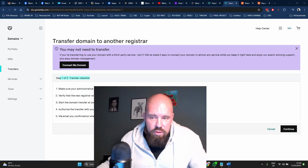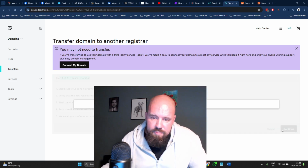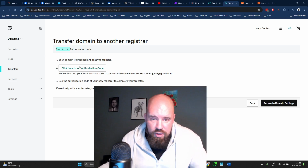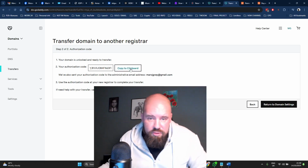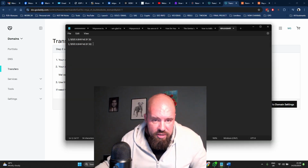So now here on the bottom right, you can see there is a black continue button. So just click on that. And that's going to open up this new page. All right. And what this says up here is click here to see authorization code. That's what you want to click. And they're going to say, we also sent your authorization code to the administrative email. Okay, my email, whatever. Now this you want to copy to a clipboard or copy paste somewhere. I have put it very safely here.